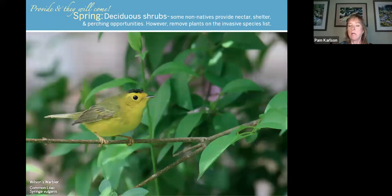So then lilacs, a lot of us have lilacs. I've seen hummingbirds and Baltimore orioles feeding from the nectar of the lilacs. So don't feel like you've got to break the bank and remove all of your lilacs. You can take out some and put in some natives, but there is something to be said about that wonderful scent.